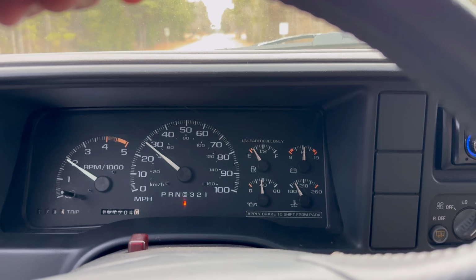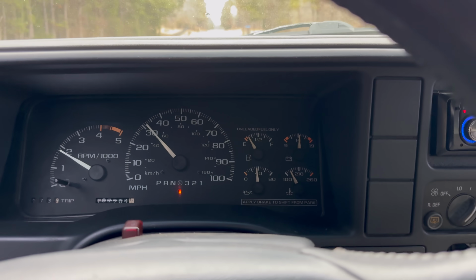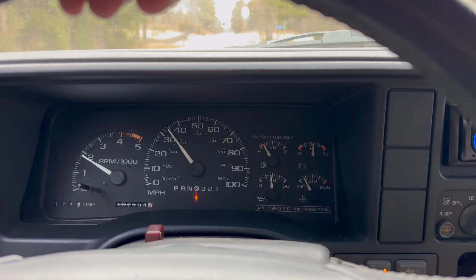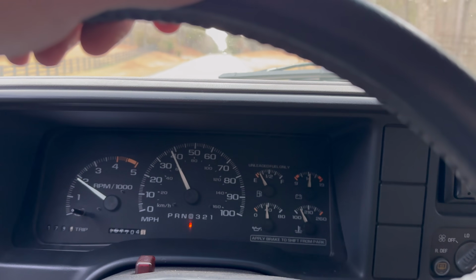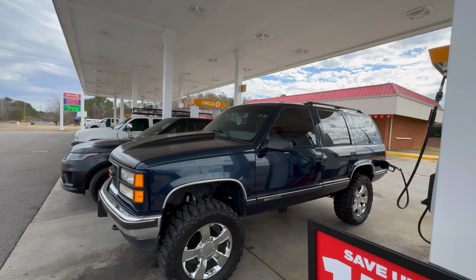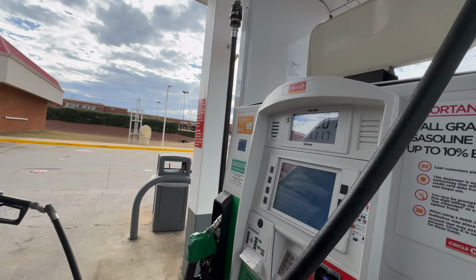Boys, I ain't gonna lie, I'm getting a little nervous. Do these trucks have low fuel lights? I remember the guy saying the gas gauge was pretty accurate, but I don't know why he would say that unless it wasn't accurate. Well, thankfully, we successfully made it to the gas station. Did not get stranded on the side of the road like we did in Betty that one time.